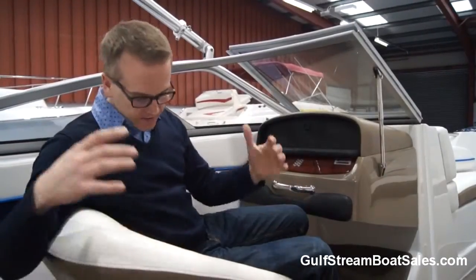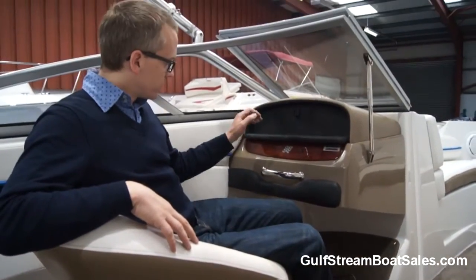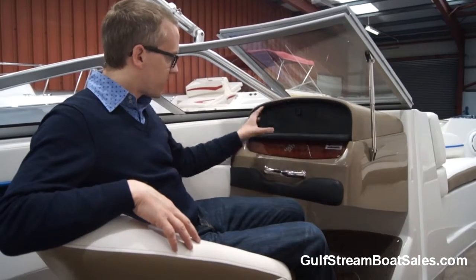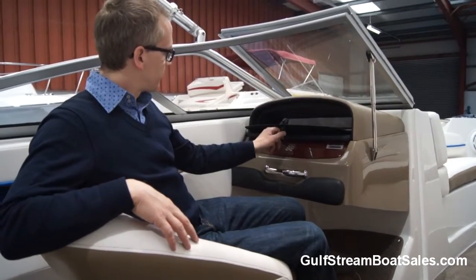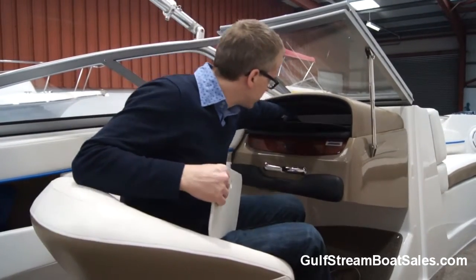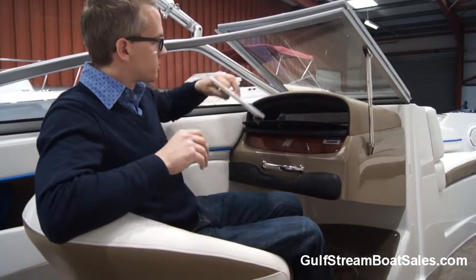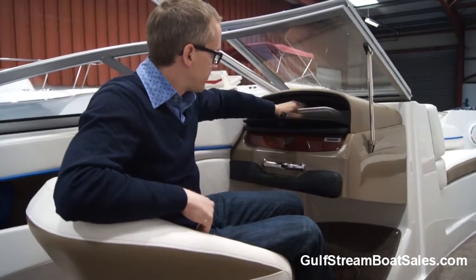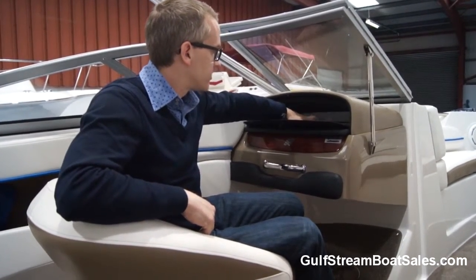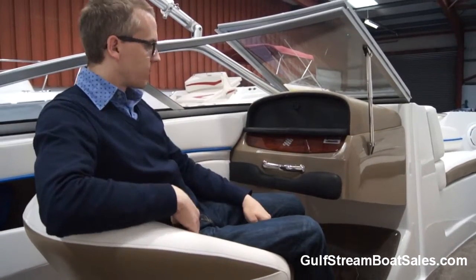Over on the passenger side, you've got the exact same sort of seat as the helmsman has, flip-up bolster and everything. We've got, again, a high-quality console, a big glove box in here, and then down below we've got a really deep ice box or something. It's lined and drains overboard, so if you want to fill that with ice before you're heading away for a day on the boat, you can do that, or use it for a wet locker.